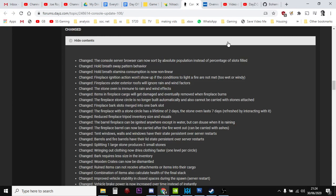Fireplace ignition action won't show up if the conditions to light a fire are not met. So again, if you're outside and it's too windy or too wet, you simply won't be able to try and start a fire. Fireplaces under exterior roofs will ignore rain and wind factors. The stone oven, by the way, if you make one, is immune to rain and wind effects. Items in fireplace cargo will get damaged and eventually removed when the fireplace burns. The fireplace stone circle is no longer built automatically and also cannot be carried with stone attached.